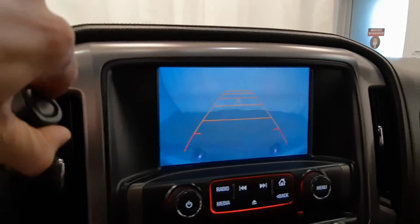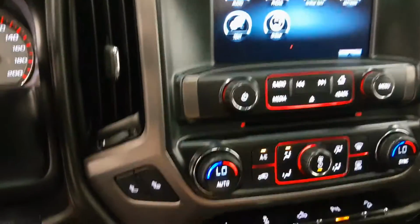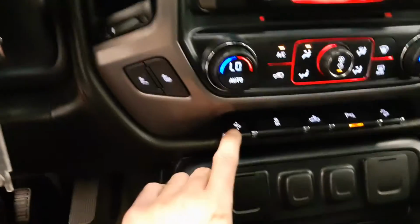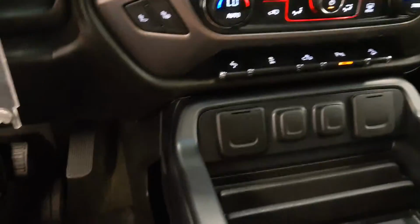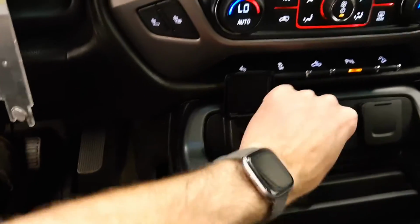It's got a rear backup camera, dual zone climate control, heated front seats. You got adjustable power pedals, traction control, cargo light, parking sensors. You got some USB, also 12 volt.